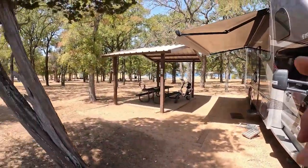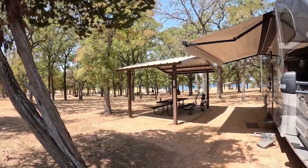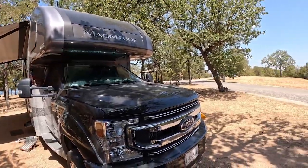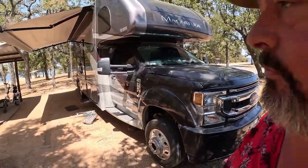West Lofers Bend. We've arrived. We're not in the site that I originally selected, though. Funny how things work. We're back at site number 45. And we were here two years ago, very shortly after we got Trudy Thunder. We paid a visit to this campground.